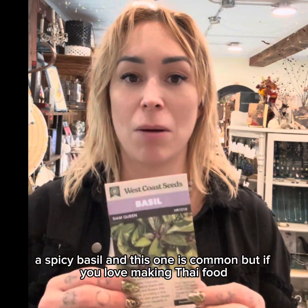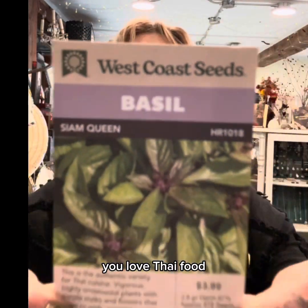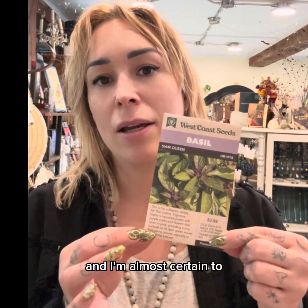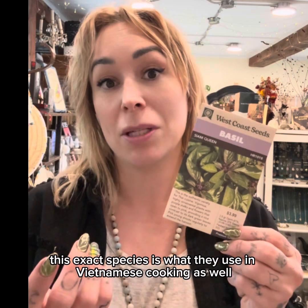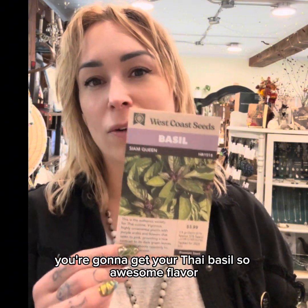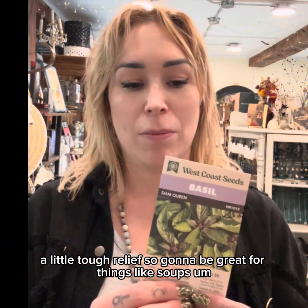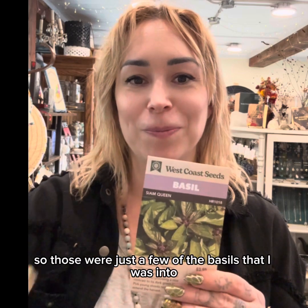And this one is common. If you love making Thai food, this is the basil you would obviously want to have. And I'm almost certain this exact species is what they use in Vietnamese cooking as well. When you get your bag of bean sprouts, you're going to get your Thai basil. Awesome flavor, a little tougher leaf, so it's going to be great for things like soups as well, or stewing. Those were just a few of the basils that I was into.